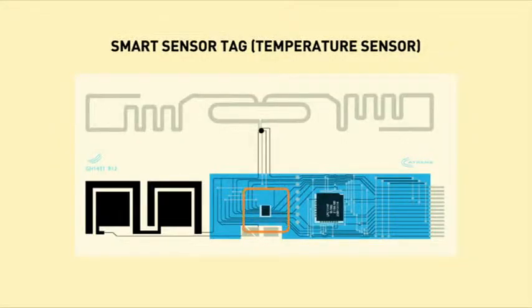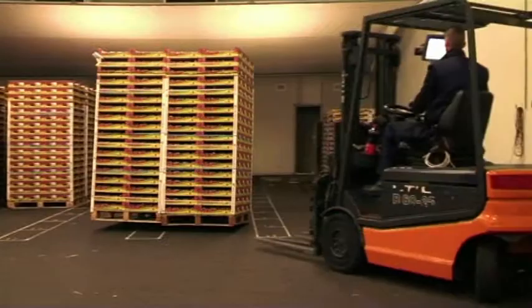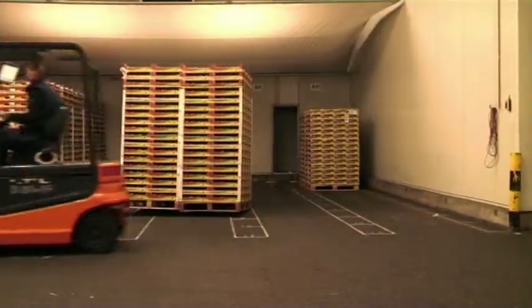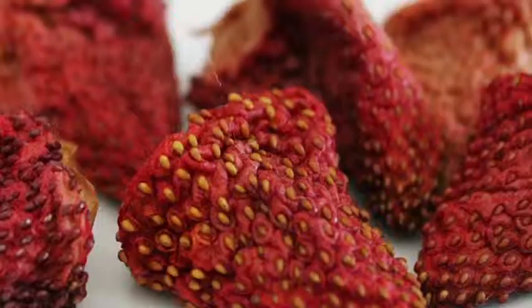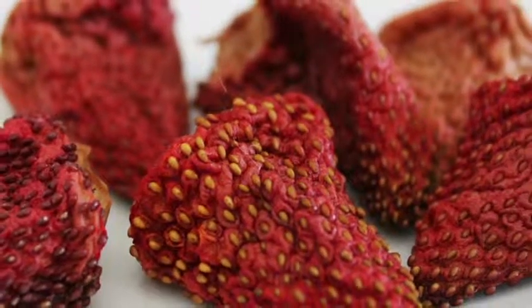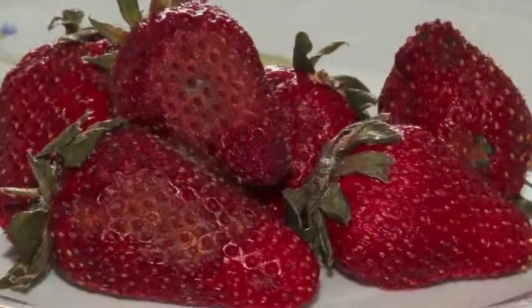Temperature is a main factor affecting the rate of quality loss and thus limiting shelf life. Humidity is a second main factor, as at too low levels it can induce wilting and saleable weight loss, while at too high levels it might induce rot.